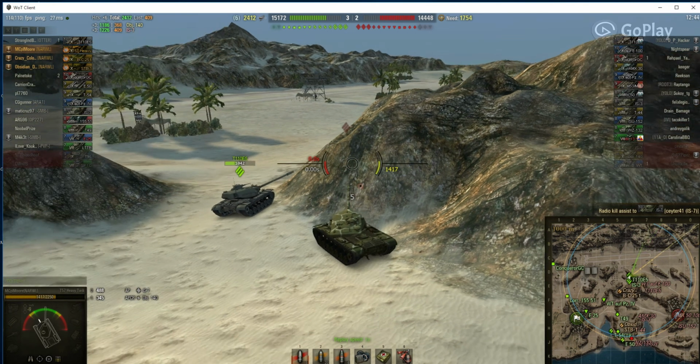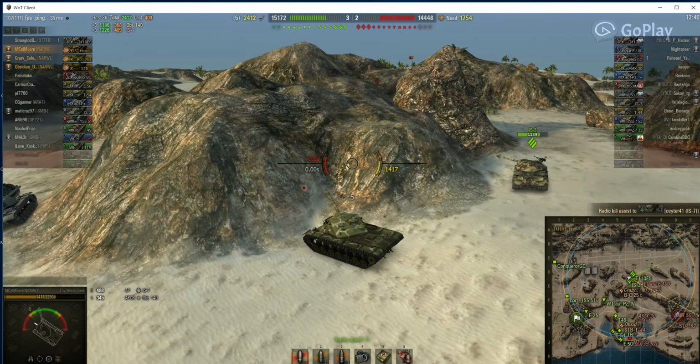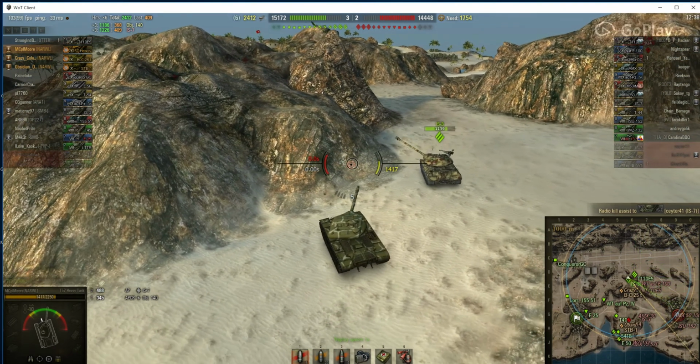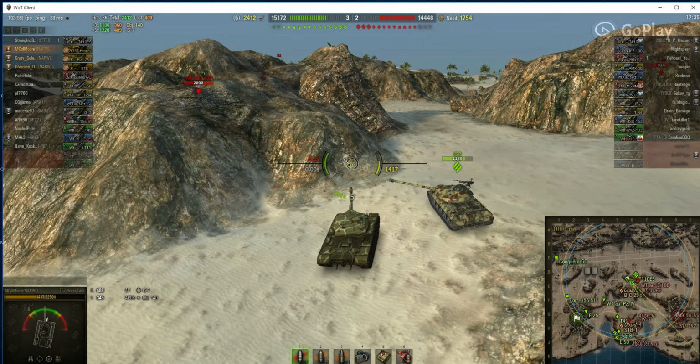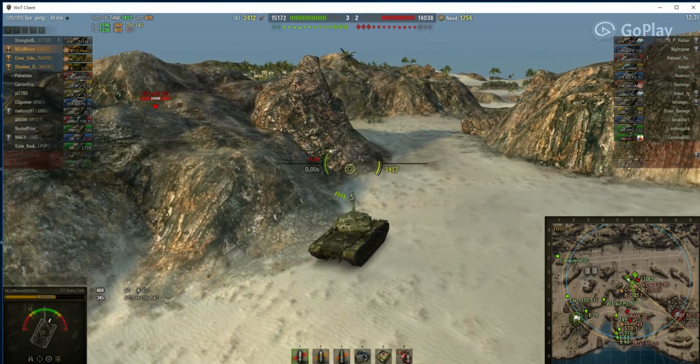So looking at this, I'm now down about a third of my hit points in 2 shots, but I've done 400 hit points more, or 200 hit points more than what my max hit points are. So if this was to end right here, it wouldn't be a bad battle.